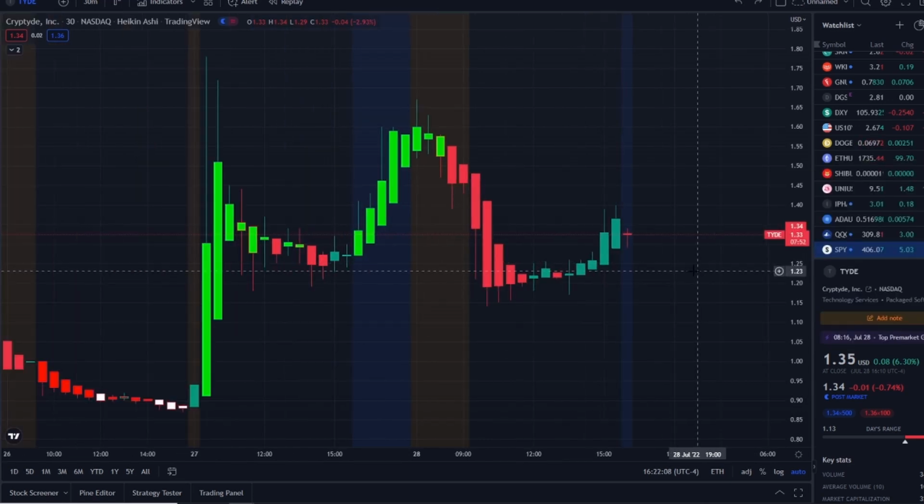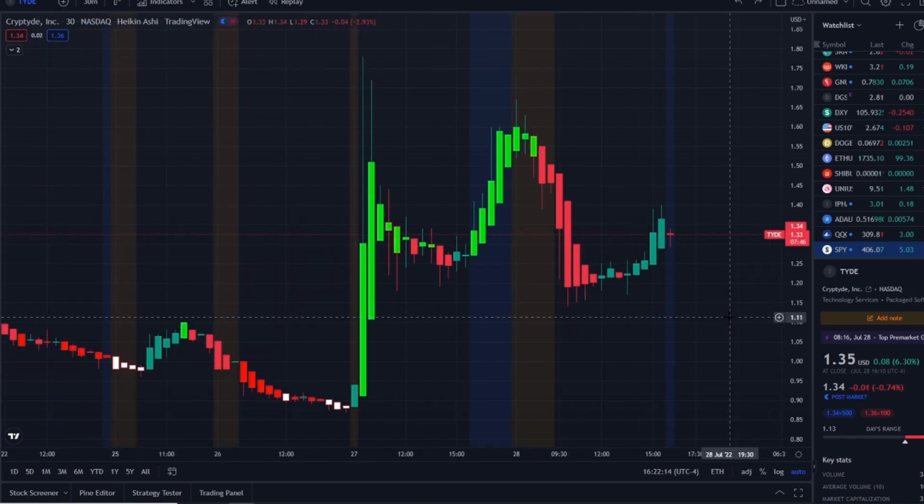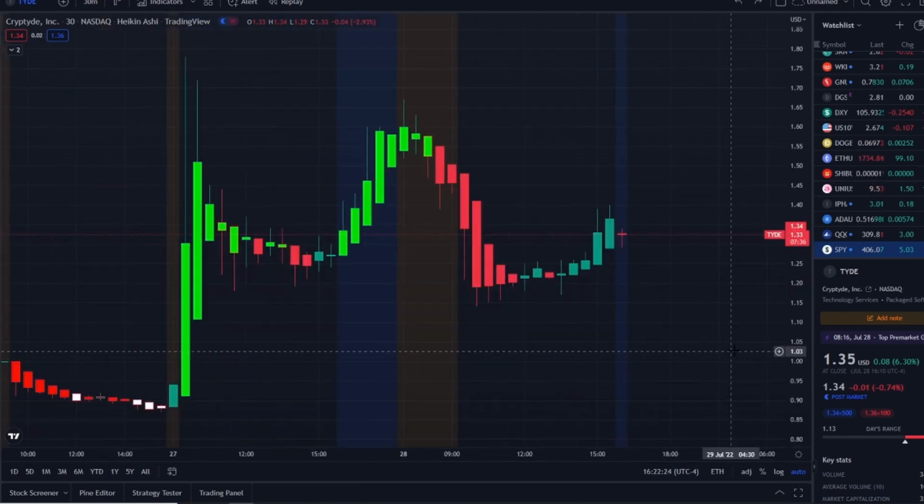So Tyde here is trying to find support, went all the way back down towards almost $1, but it didn't erase the full amount of strength that it had in yesterday's trading day. But we still need to talk about key levels and where it sits within the volatility. Before we break it all down, I want to share with you guys one of the home run opportunities that was sent out by our QQQ bot.